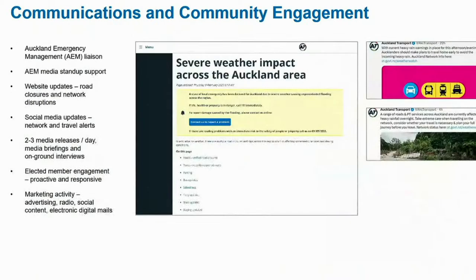So the next slide is just by way of a bit of context. We have focused quite heavily on trying to get out, to the best of our abilities, communication, so that people had a pretty clear understanding from the 27th through to current day of what was happening across the transport network, both from a roading perspective and from a public transport perspective.